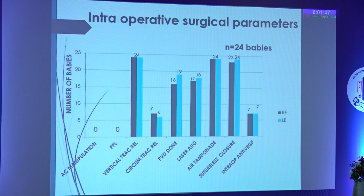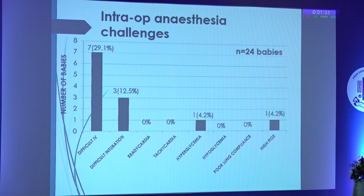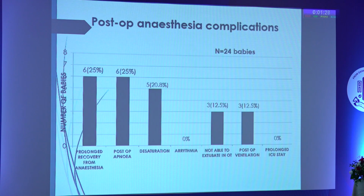Intraoperative surgical parameters: vertical traction was released in 24%, laser augmentation was done in most of the cases, air tamponade was done in all cases, and sutureless closure was done in all cases. Intraoperatively, we had retinal breaks in 8% of cases, and the most common anesthesia challenges were difficult IV and difficult intubation. And post-op anesthesia challenges were prolonged recovery from anesthesia, post-op apnea, and desaturation.